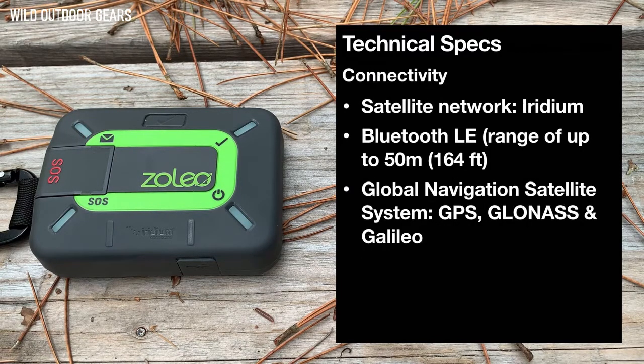Now for connectivity, satellite communication uses the best-in-class Iridium satellite network with its global coverage. Also on board, it has the Bluetooth LE chip for smartphone pairing, which gives you the flexibility of using the Zolio messaging app and take advantage of the messaging app to control the device from your phone, like check-ins, SOS, and other features like requesting weather forecasts and composing messages to your contacts.